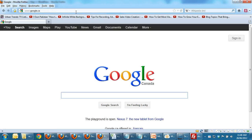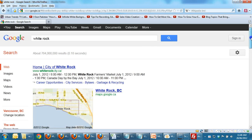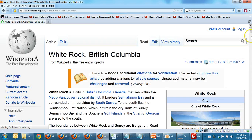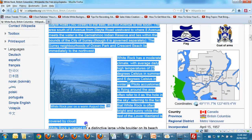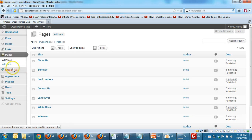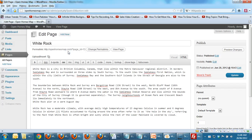Google, I'm going to go to White Rock and I will go to the Wikipedia entry for White Rock, and I will simply copy what's here from Wikipedia, including this image file. I'll just copy all of that. And I'll go back to my page on White Rock, and I'll simply paste all of that in here.